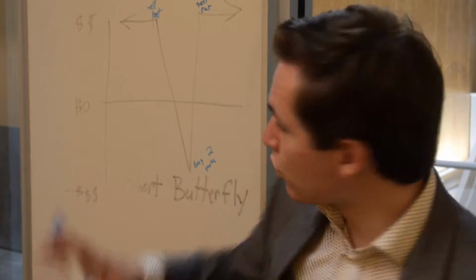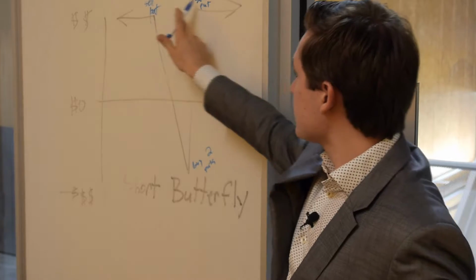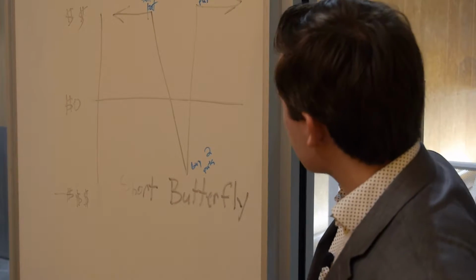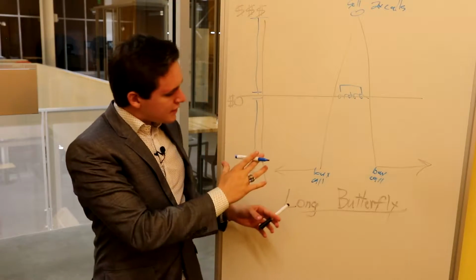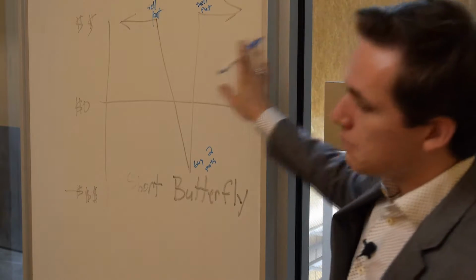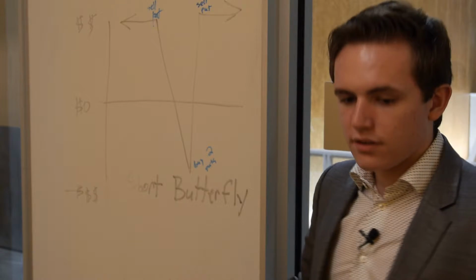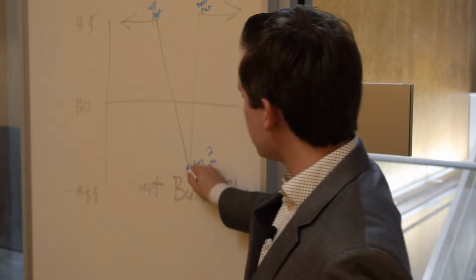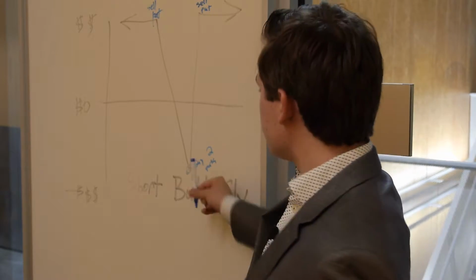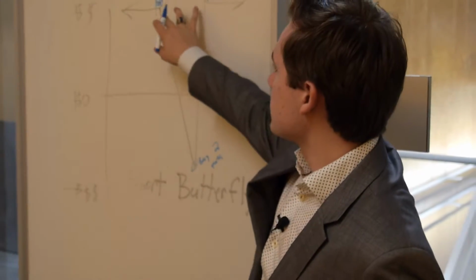With that said, there's also the short butterfly. Very similar concept. You sell a put here, you sell a put here, and you buy two puts here. So it's basically just flipped. And the goal with this one is actually the opposite of the long butterfly. You want it to just go absolutely berserk. It's kind of like a long straddle. Basically, at the same point, instead of a put and a call, you would just buy two puts at this price right here, and you're selling puts here.